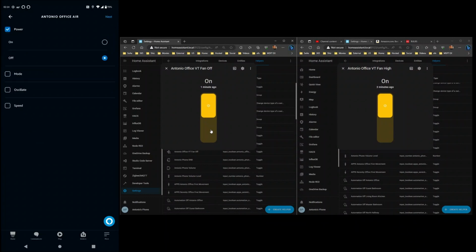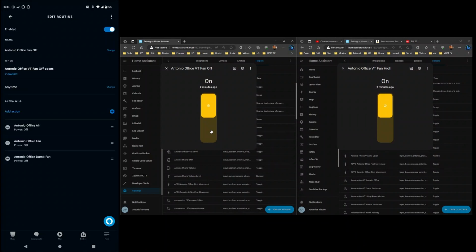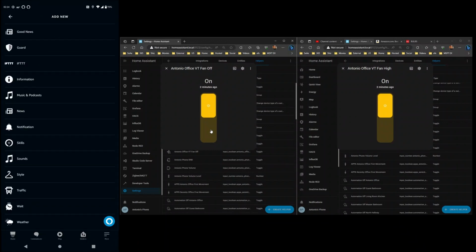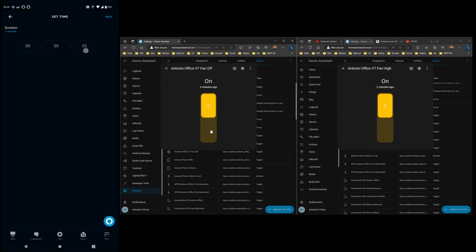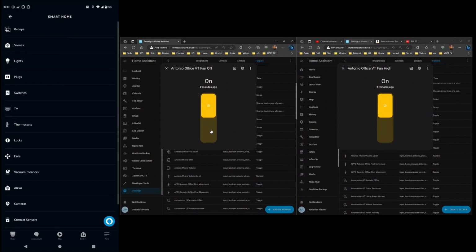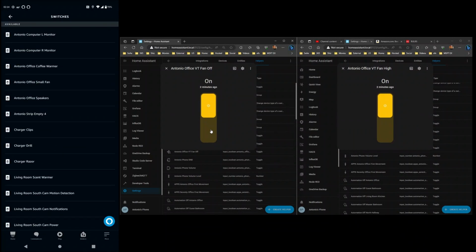So this is the tower fan. I call it office air. And this is the office fan, the regular looking fan. And this right here is a dumb fan. So what I wanted to do was come here and add a wait of only 5 seconds. All right, 10 seconds, screw it. And then I'm going to set my smart home. I'm going to tell it, is it a switch? I have to remember if it's a switch or is it even in Alexa? Hold on. Oh man, okay.